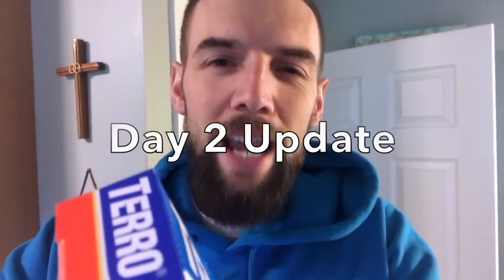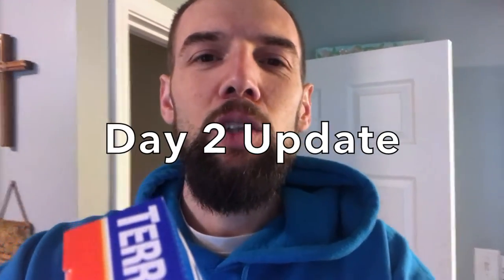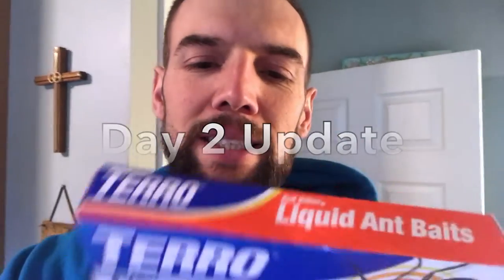This is day two of our ant fiasco, and I wanted to show you just the update. I wanted to read the back. It says right here, the product is specifically formulated to allow worker ants to consume the product and survive long enough to carry the liquid back to the ant nest and deliver a dose to the rest of the colony. So I think that is what happened here. I want to show you the update. The traps have been out for about 24 hours now, and here's where we're at.